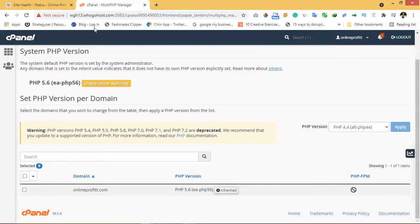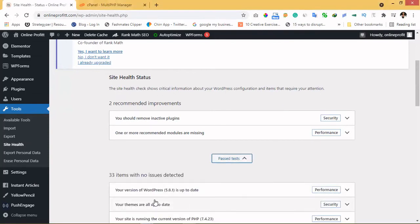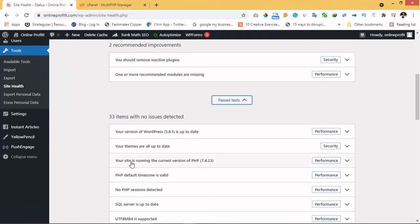Okay, so go to our site to look at it, to be sure that it has been fixed. As you can see, I have refreshed the site health. So there is no PHP warning; it shows that it has been fixed. If you look at the passed tests, you see your version of WordPress is up to date. See, your site is running the current version of PHP. So this test has been passed.